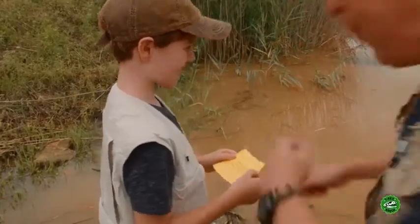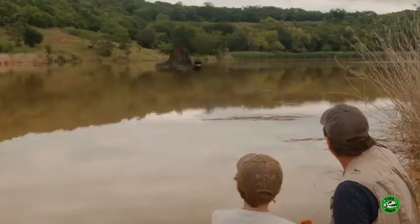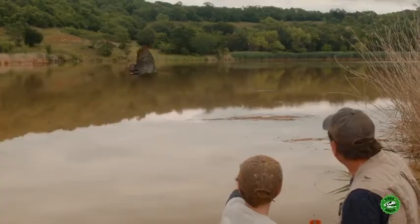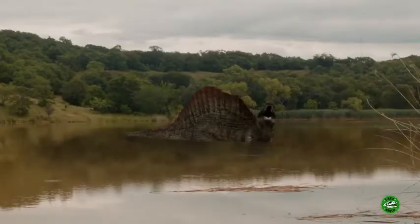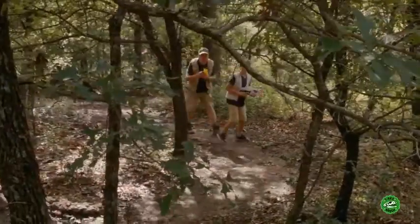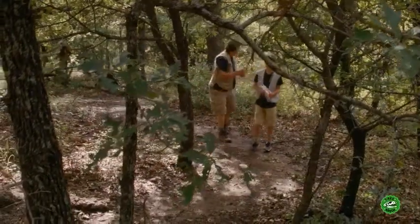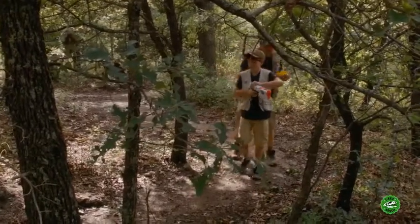Okay, quick, let's head to the fire pit and grab our stuff. Let's go to the fire. Wait a minute, it's Spinosaurus. Yeah! Quick, let's head for the fire pit before Spinosaurus gets us. Okay, Park Ranger OB, where's the campfire? I don't know. Be on the lookout, because there could be a dinosaur running around here somewhere. Okay, yeah, there we go.